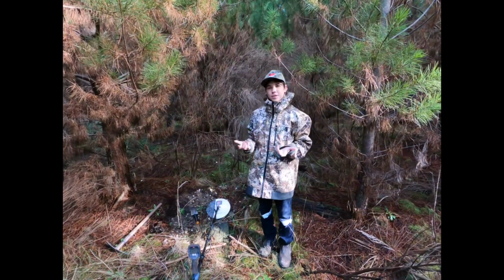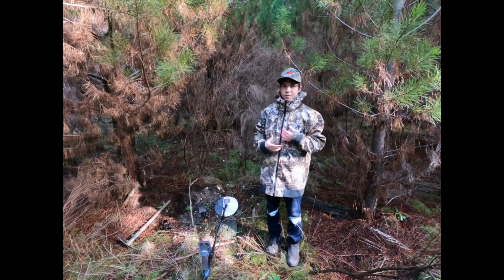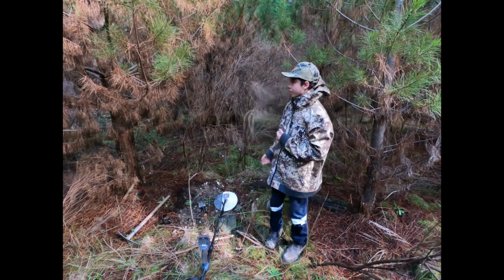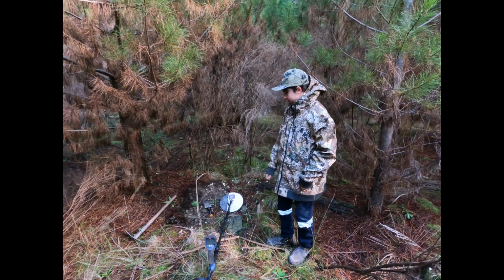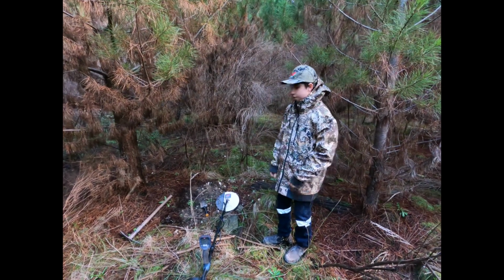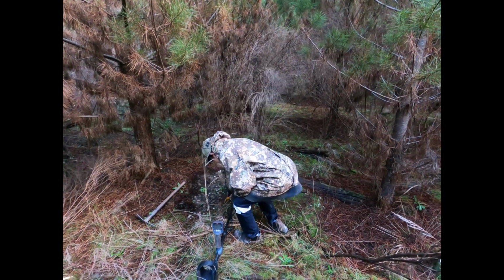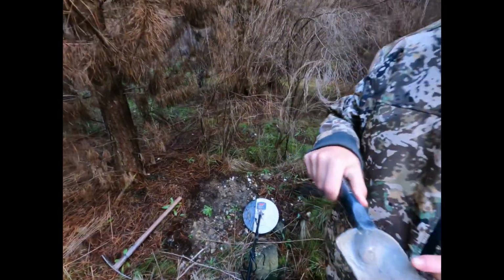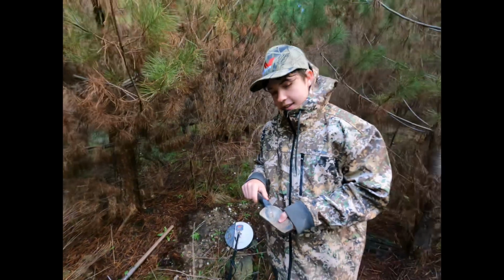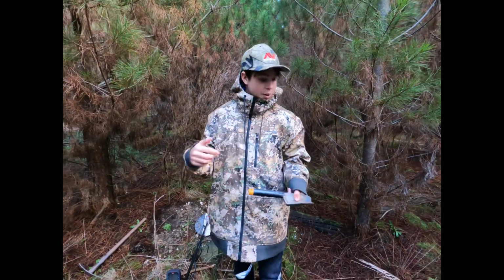All right, everyone. So this spot's been a little bit of a bust right now. I've detected the main gully from the road down and haven't really gotten anything. As you can see, it's pretty compact in here. And well, I don't know how, but this is so tiny, but I found it. So I'll give you a little listen if you can hear it. I'm not even gonna bother putting it on my finger at this point. It's right there. So yeah, that's all right. So let's hope there's some more to come on the way back to the road.